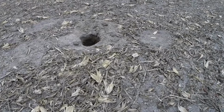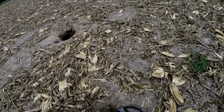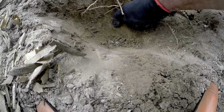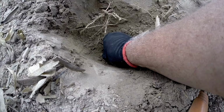I haven't closed that hole up yet because I'm getting signals around it. I think we've got deep bullets right there, or a deep bullet right there. Right there, we should be right on it. There it is. There it is. You see it, don't you? And there she is.